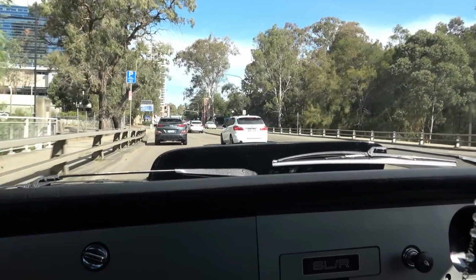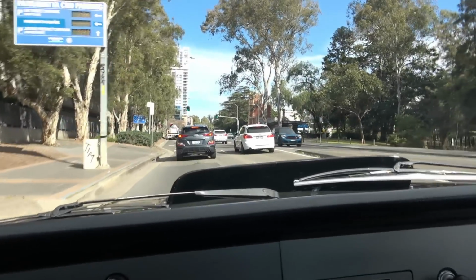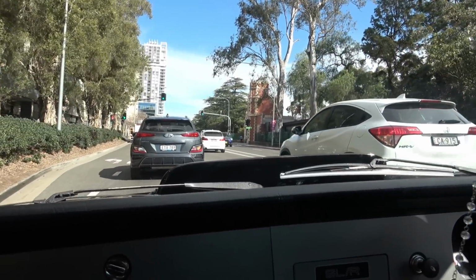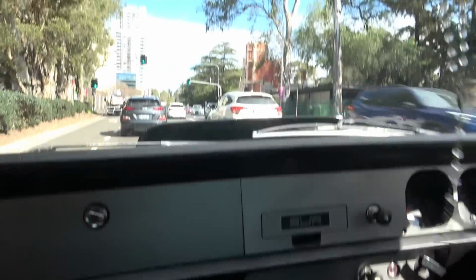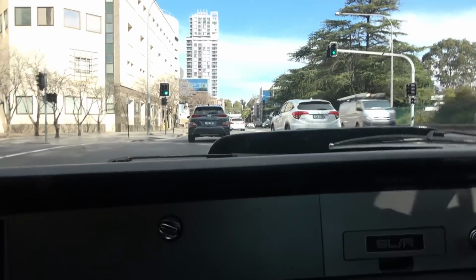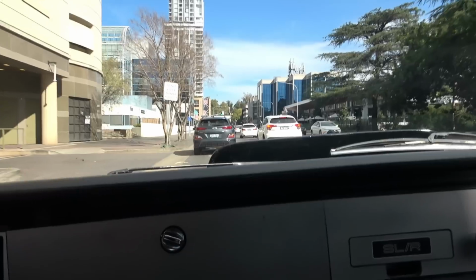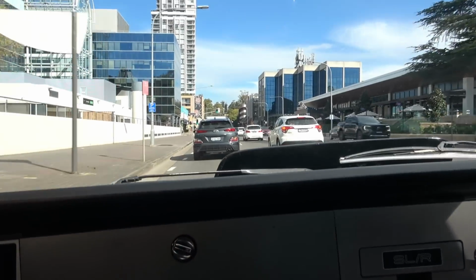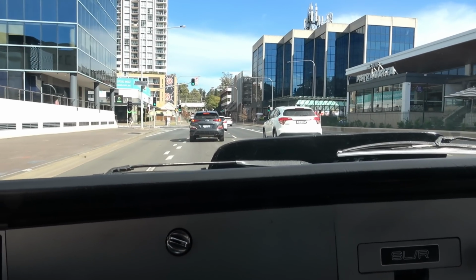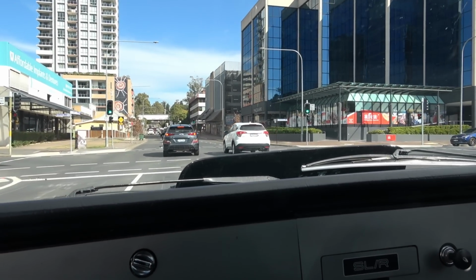Mate, I love this thing. I feel like buying one, jeez. It's just unreal to be in it. It just drives so beautiful. Just gives you that feel, man. It's a different feeling. And that sound. Every now and again you give it a little squirt. Yeah, that's it. Doesn't hurt. Makes it interesting. Get a bit of a neck snap and a bit of torque. Feel the torque. But yeah, it's a lot of fun.